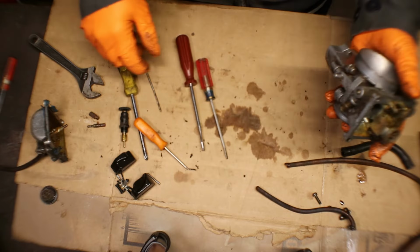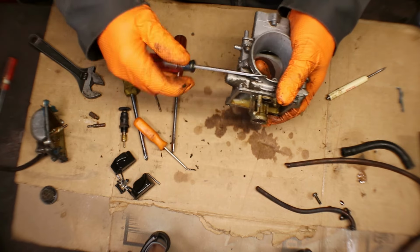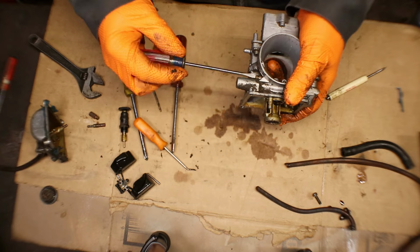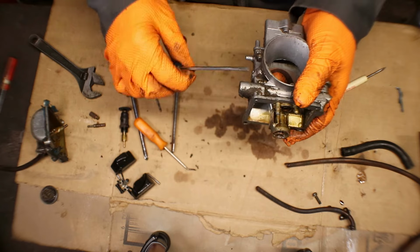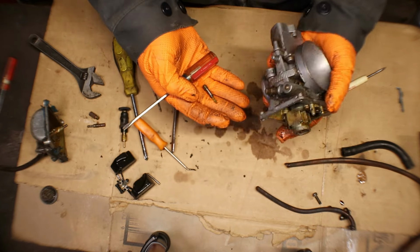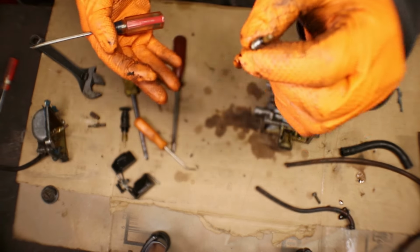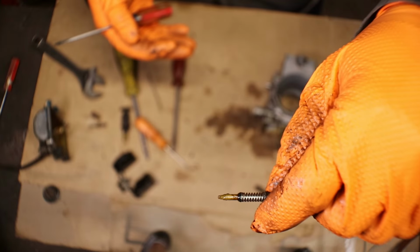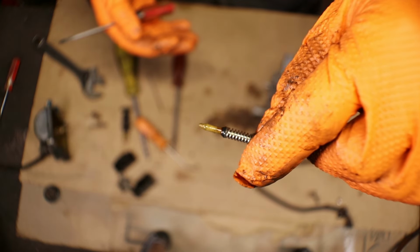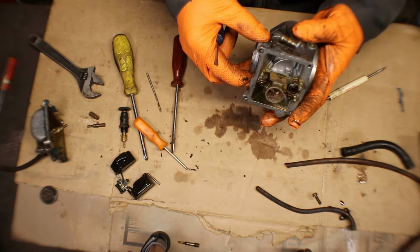We got the air screw. We might as well go ahead and pull it out. Got to be careful behind the air screws because they have springs and washers and seals. With this one, everything's gummed up in this carburetor. This one's got the spring and seal made on it, but it will come off.